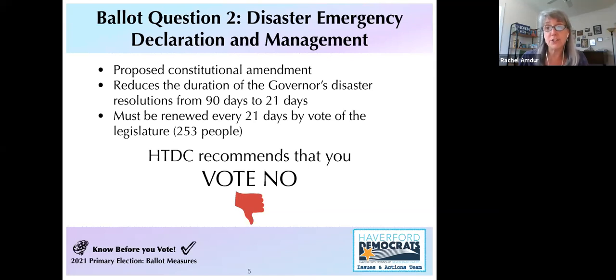And then he can manage that. After the 90 days, he can renew it or end it. That's the governor's prerogative. What this is doing is the General Assembly is saying that from 90 days, it would be 21 days. And after the initial 21 days, the continuation of the emergency resolution would have to be voted on by the General Assembly.